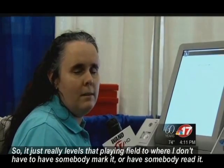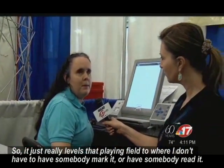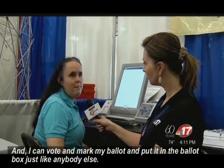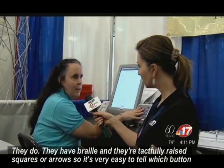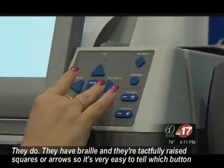So it just really levels the playing field to where I don't have to have somebody mark it or read it, and I can vote and mark my ballot and put it in the ballot box just like anybody else. And I did notice that the buttons here also have Braille. They do. They have Braille, and they're tactilely raised squares or arrows, so it's very easy to tell which button is which. All right, Rachel, thank you so much for being with us.